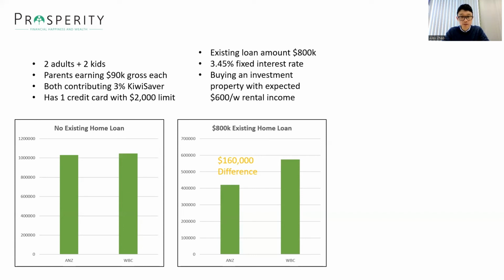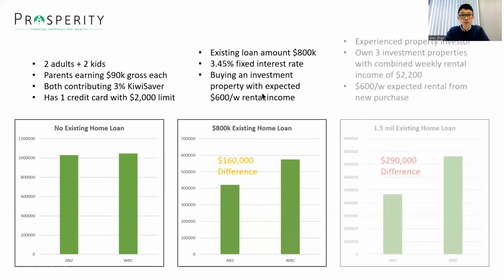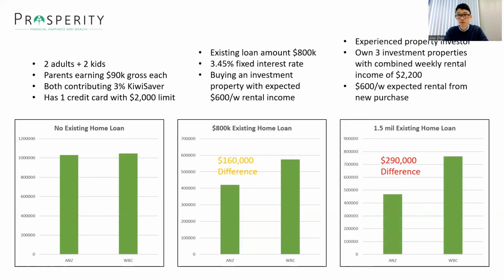Now, because of the existing loan amount, Westpac is potentially able to lend $160,000 more than ANZ. Then let's look at a more extreme scenario. The same family are experienced property investors who already own 3 investment properties with a combined weekly rental income of $2,200. Now they want to buy a 4th rental property, again with an expected weekly rental income of $600, and they have an even bigger existing home loan, $1.5 million in this case. Under this scenario, because of the larger existing home loan amount, Westpac is potentially able to lend even more than in the second scenario. Now there's a $290,000 difference.